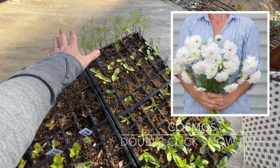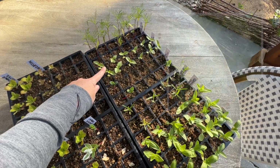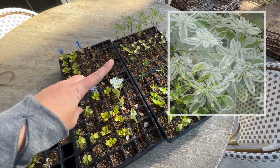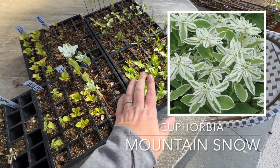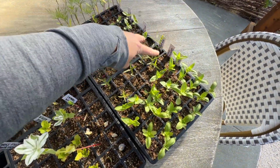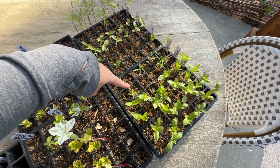Double click cosmos, I'm not going to plant yet. Lemon basil go in my cut flower garden. These mountain snow and these mountain snow go in the cut flower garden. And then the zinnias I want to put in the cut flower garden as well. And these are my milkweed. This is the narrow leaf and this is the showy milkweed.